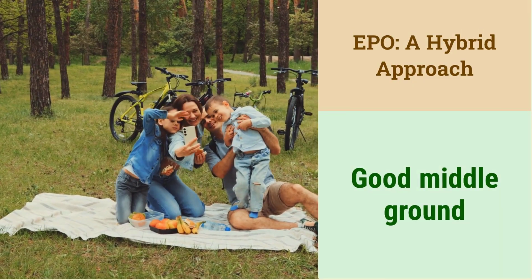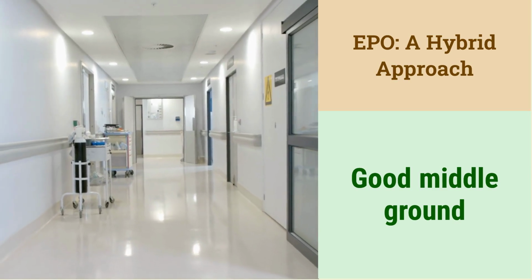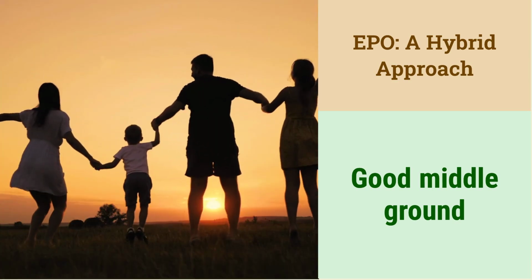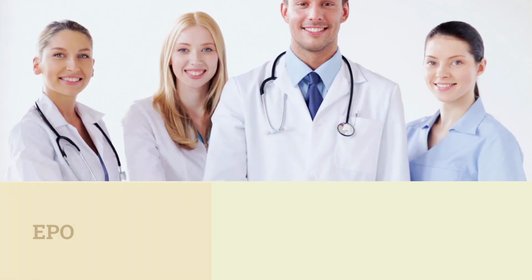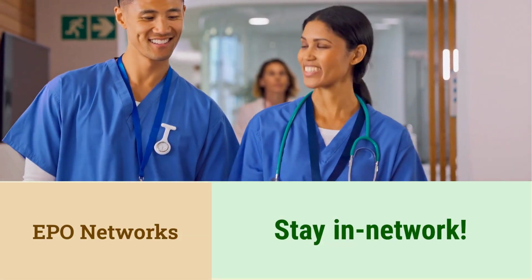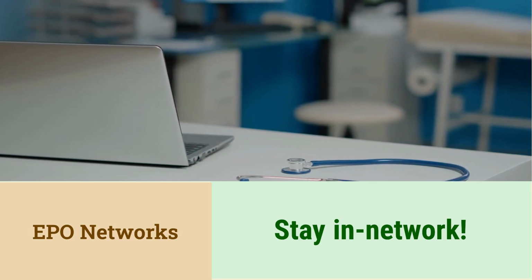EPOs offer a hybrid approach between HMOs and PPOs. They combine some of the cost savings of HMOs with some of the flexibility of PPOs. It's a good middle ground for some families. Like HMOs, EPOs have a network of providers. You'll need to choose doctors and hospitals within this network. Staying in-network is essential for coverage.